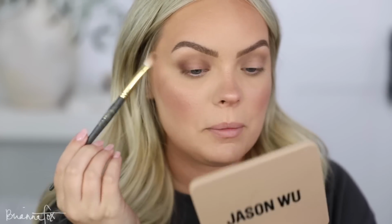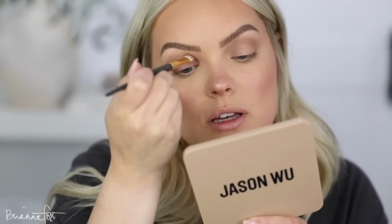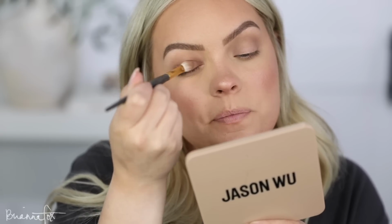I'm grabbing a fluffy but flat brush. This is a 235 from Smith. It's fluffy, but you can see it gets skinny here. It's like a flatter paddle brush. That way I can get into this crease without bringing the color up too high and just soften it a little bit. Next, I'm gonna go into MAC Blackberry, this one here.